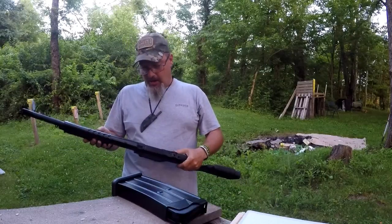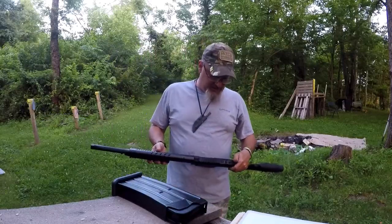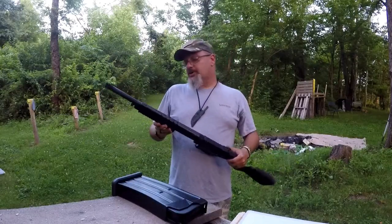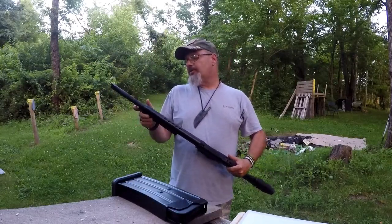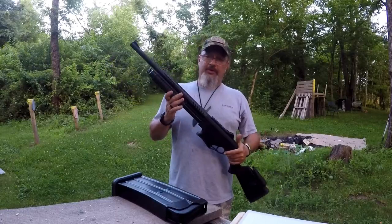You could do worse. For left-handed shooters, this gun's no good. This gun is very difficult for lefties. So just keep that in mind, Southpaws. If you're in the market for a tactical 12 gauge, this one's a little difficult to work with.